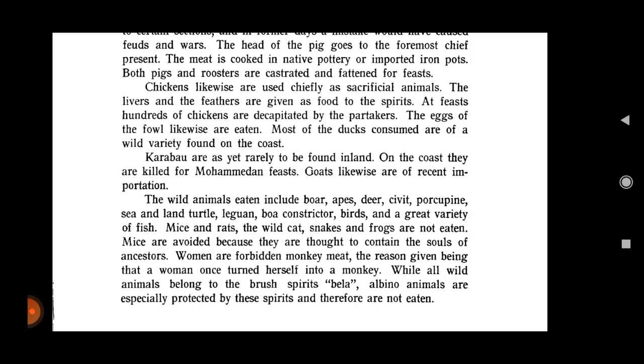The meat is cooked in native pottery or imported iron pots. Both pigs and roosters are castrated and fattened for feasts. Chickens likewise are used chiefly as sacrificial animals. The livers and the feathers are given as food to the spirits. The eggs of the fowl likewise are eaten.